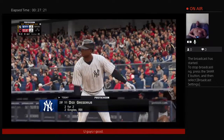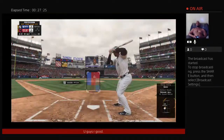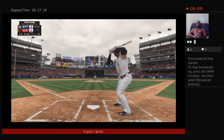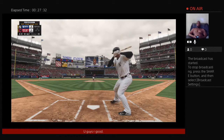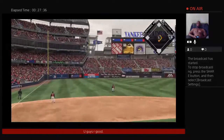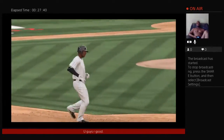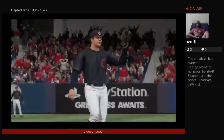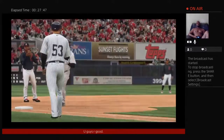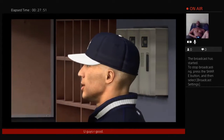Didi Gregorius will start things out for the Yankees here in their half of the 6th. Well, he's been on base twice in this one already, so let's see if he can do it again. Belted high in the air out to left. Looking up is Brantley. Gone! A solo shot here to left. His second home run of the series. And it'll give the Yankees a 4-2 lead.